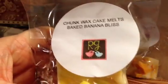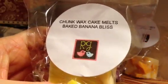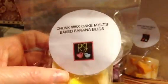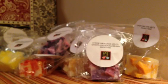Baked Banana Bliss, and I'm not a big banana fan when it comes to melting it. I love to eat bananas. So this one right here, I like it, but it will probably find another home.